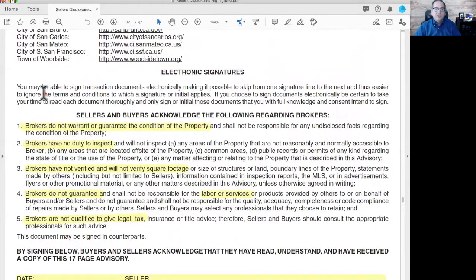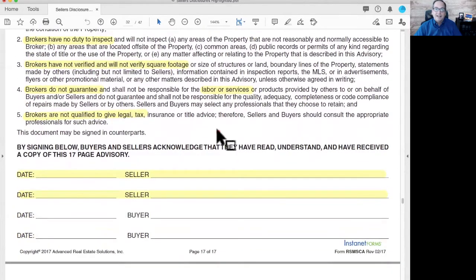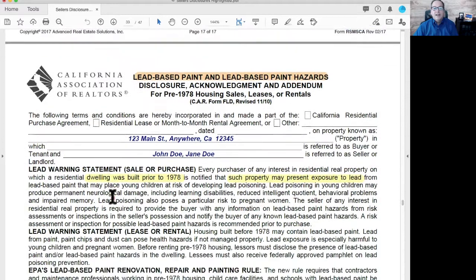Electronic signatures talks about the fact that if you choose to sign electronically, please take your time and read the documents. This is just indemnifying the brokers. The brokers are saying they don't have knowledge or guarantee about the condition of the property. They haven't inspected or verified anything, they are not guaranteeing anything, and they can't give tax advice. So there's your 17 pages of cover-your-rear-end, seller and Mr. Buyer. Make sure you check everything out before you remove your contingencies. Everybody's going to date and sign, and we're getting on down here.